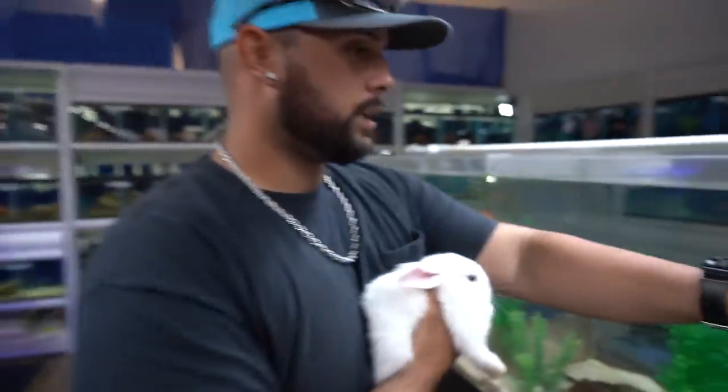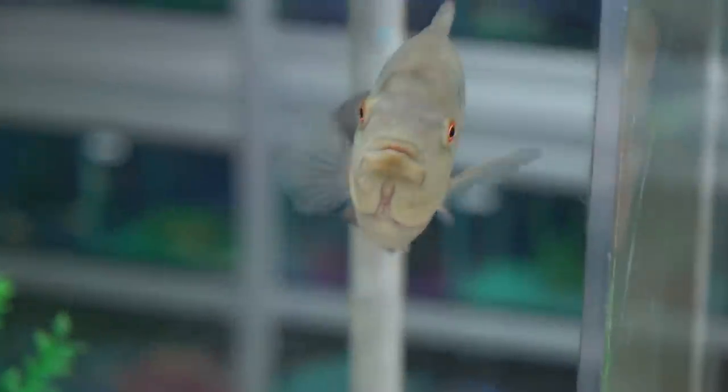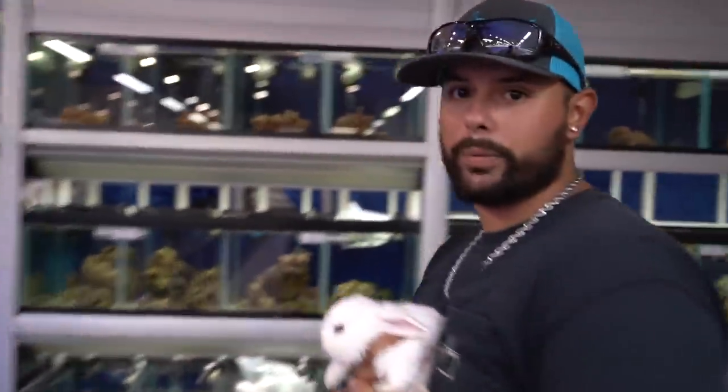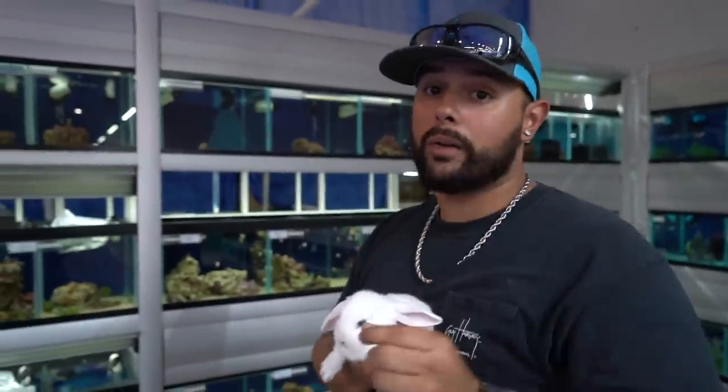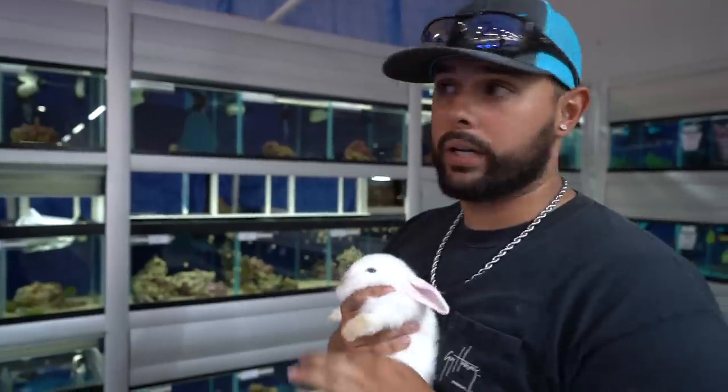That is the ugliest flower horn I've ever seen in my life. Bless you. You're welcome. You always gotta bless everyone. Be careful, guys. Cover your nose, cover your mouth, cover everything. There's something going around. It's pretty scary.